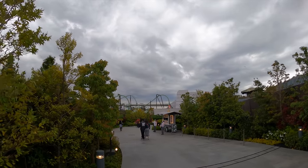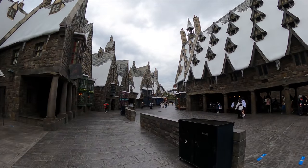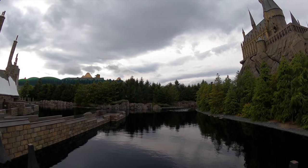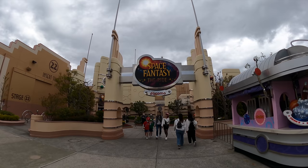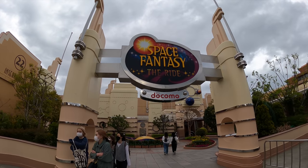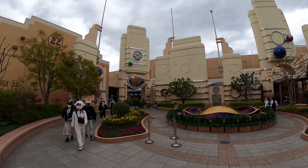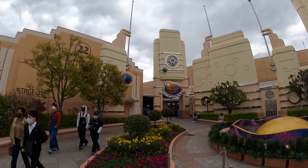It was the Doraemon ride, but how about now? In the Harry Potter area, there are still several people walking, but no waiting time for the ride. Really quiet. And this place used to be the Attack on Titan ride. It became the Doraemon ride. However, now it has gone back to the original ride, Space Fantasy. So I believe the Attack on Titan ride will come back in the future too. So for those who missed it, don't worry about it. I will let you guys know if the Attack on Titan ride comes back.